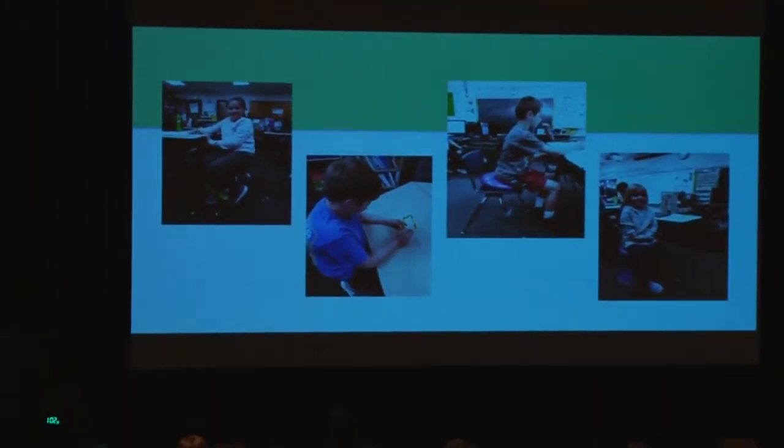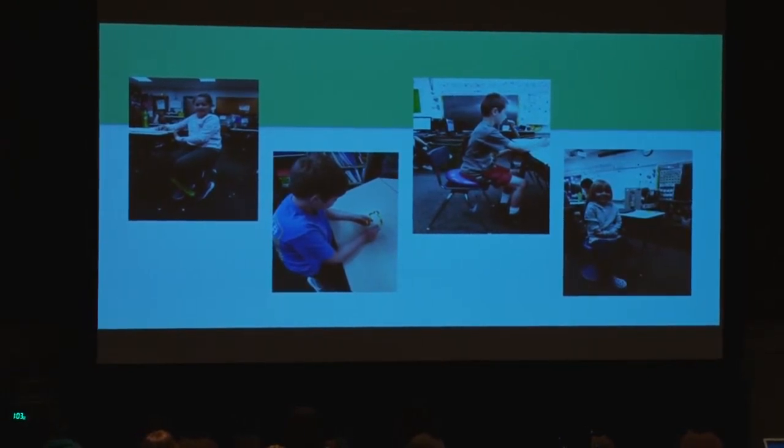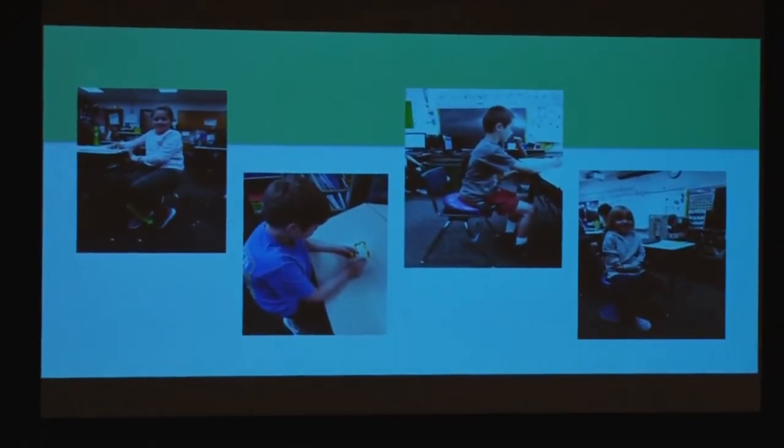We have the bands. The little girl has the athletic band around her chair so she can bounce her feet on it or push in or pull it in. We have a fidget there. We've used the exercise discs. They're a lot more affordable than some of the wobble stools and stuff. They're about $10 to $15 on Amazon, so you can use those.